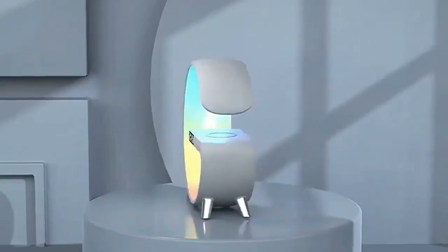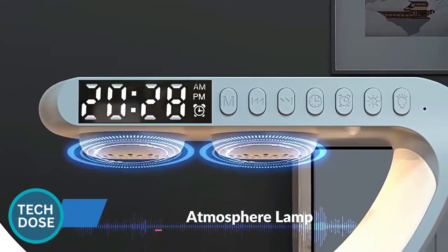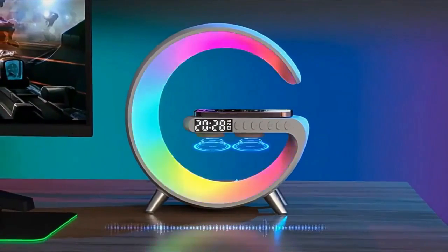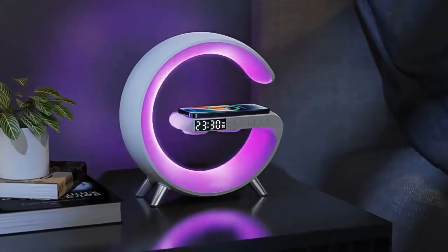This versatile lamp is more than just an atmosphere light. It combines 15W fast wireless charging, a Bluetooth speaker, music playback, sleep light, bedside light, glare effects, Bluetooth audio, clock, alarm clock, and more into one sleek device. You can customize sound, volume, light color, and brightness through the app, personalizing your healthy sleep and wake-up routine.